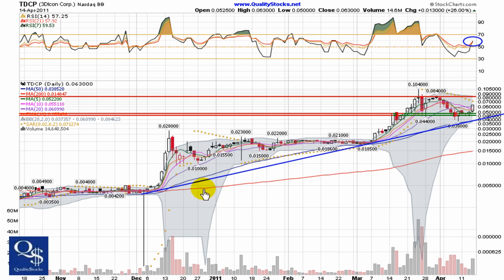Overall, though, you can see just a great uptrend. 50 and 200-day moving averages both trending firmly upward. That's a very bullish indication. That's what you look for. Short-term moving averages getting tucked in underneath it again. It's just a very solid consolidation pattern at this point. It looks like it's going to try and continue, possibly take out the top. The indicators are reset far enough to allow that to happen. And 3D Icon's definitely going back on the watch list to see if it's going to make another move.